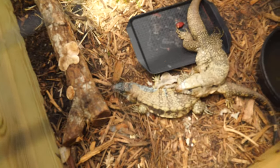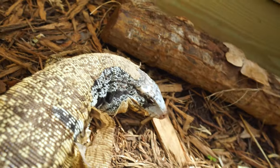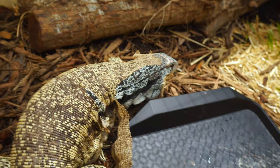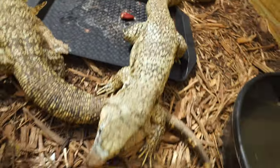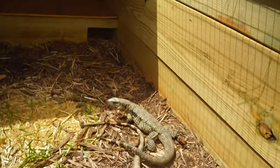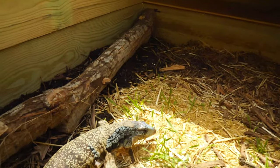Oh my gosh. Literally blue. Her head, her body. Oh my gosh, that's crazy. So is he. That's the male right there. There's the other female, 1.2 true blue, blue, blue tegus.